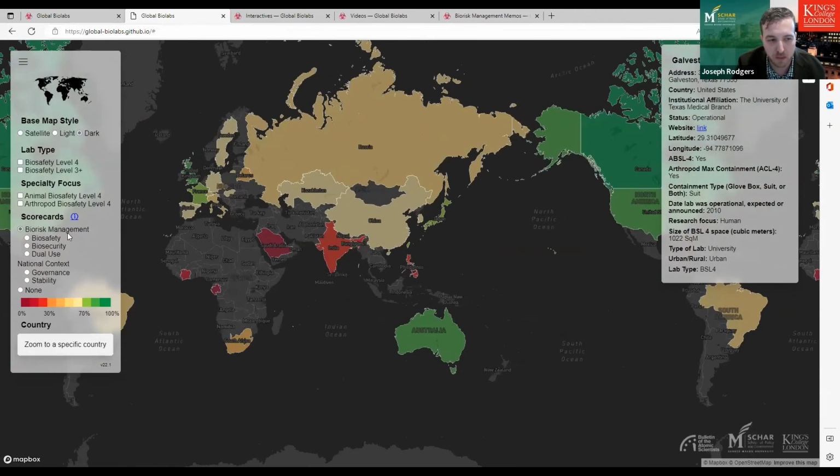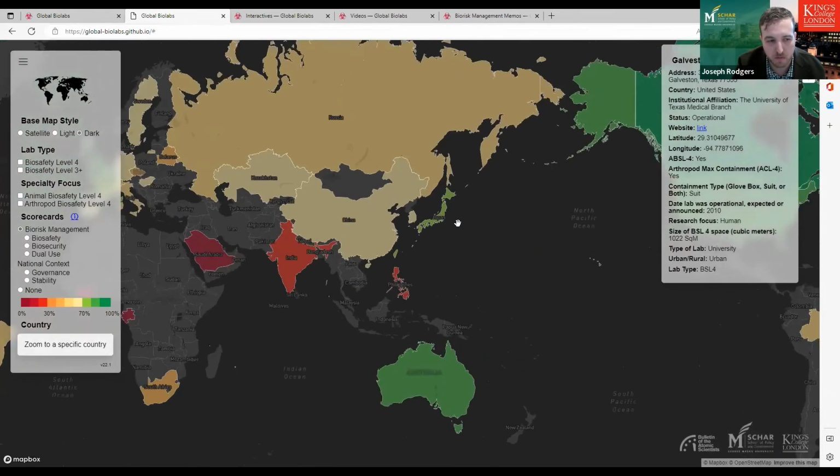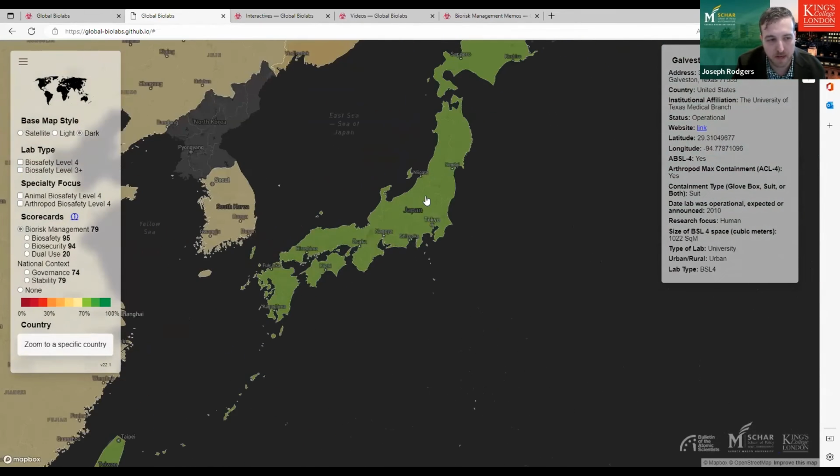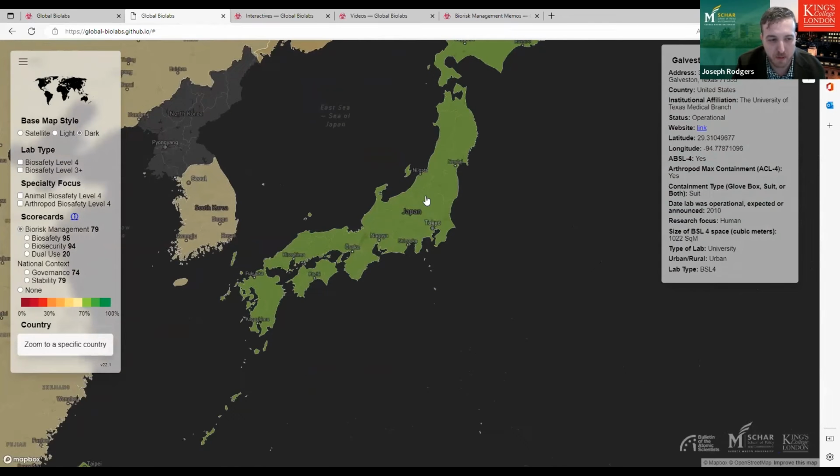So when you select biorisk management, which is our composite score of biosafety, biosecurity, and dual use, and you hover over Japan, you'll see on the left-hand side of the map the scores for all of the biorisk management and national context. But when you select biorisk management, you'll see the color-coded score for that particular field. So you can see here Japan scored 79 on the biorisk management composite score, which consists of the 3 tabs below it.